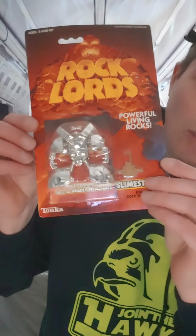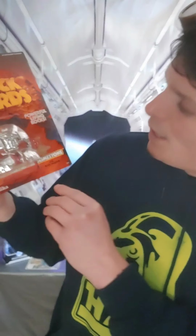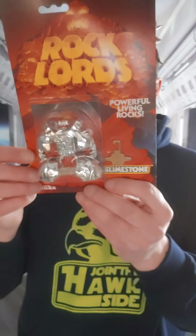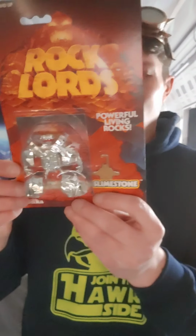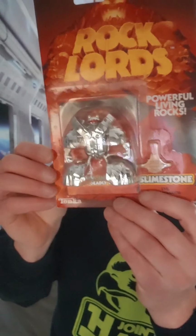These were the Rock Lords, and this was my favorite of the Rock Lords. This was the silver one. His name was Limestone, and my second favorite one is the Gold Nugget one. I think it was called Pulverize. I still have to find a Pulverize somewhere, but this was my other favorite. And these were some really cool things.